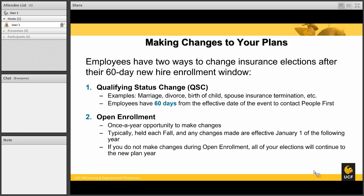One would be if you fall under a qualifying status change event. Events such as marriage, divorce, birth of a child, or your spouse gaining or losing insurance coverage elsewhere would trigger an event that would allow you to make changes to your insurance, of course according to the type of change that's taking place.